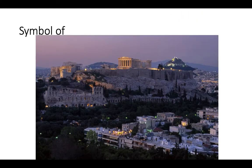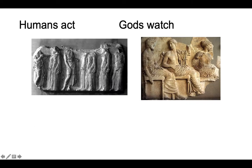And it's a symbol of democracy, of human achievement, and to this day, it is a symbol that still stands representing democracy. And just the theme of the Greeks is humans act, humanism, and the gods watch. So humans make things happen, but the gods are there, they only watch.